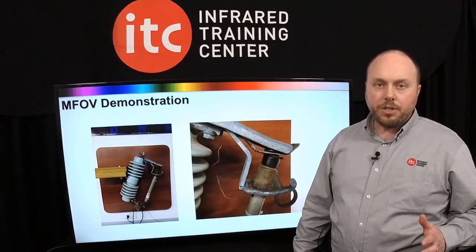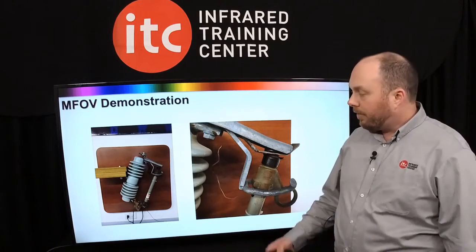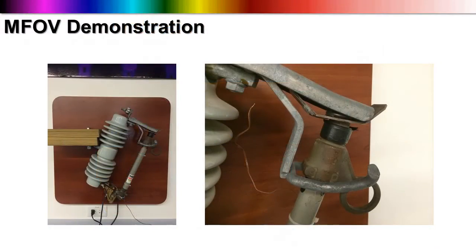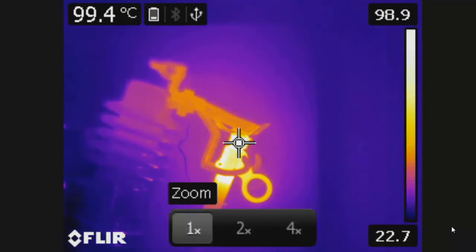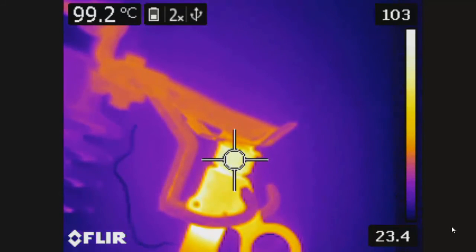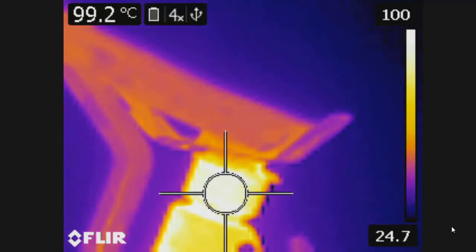There's a great demonstration we run with one of our labs inside our Boston Regional Training Center involving a fuse cutout that's on the back wall, and on it there's a 1-inch target that we use. This video illustrates this point perfectly. We start off at a distance of about 3 to 4 feet. Now, using the digital zoom, we zoom in electronically to see that we filled the spot meter completely. If you notice in the upper left-hand corner, the temperature measurement is about 99 degrees Celsius. Looks good.